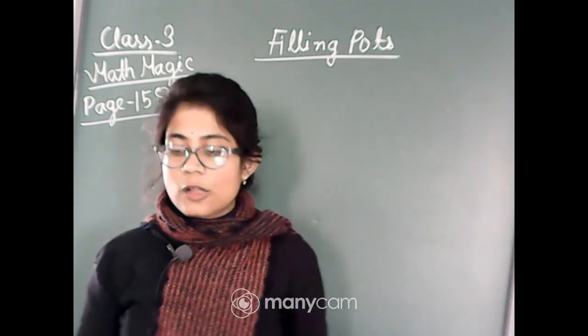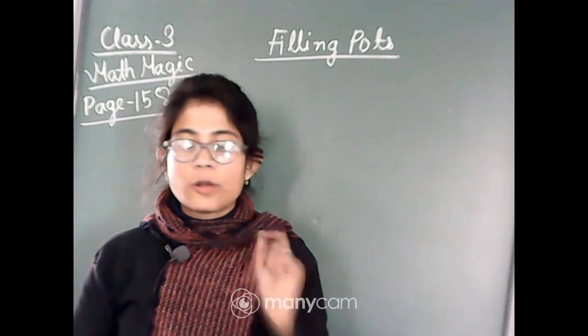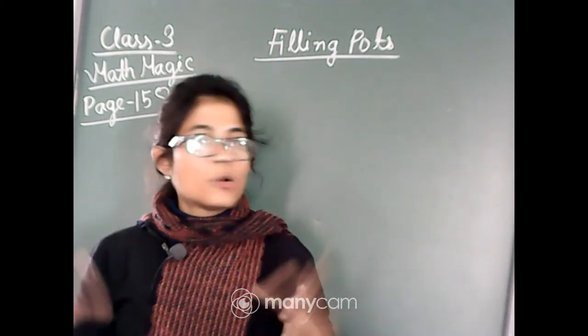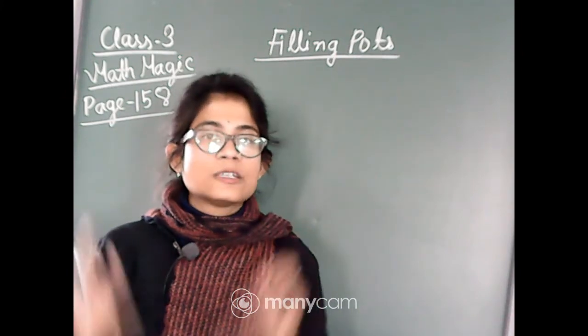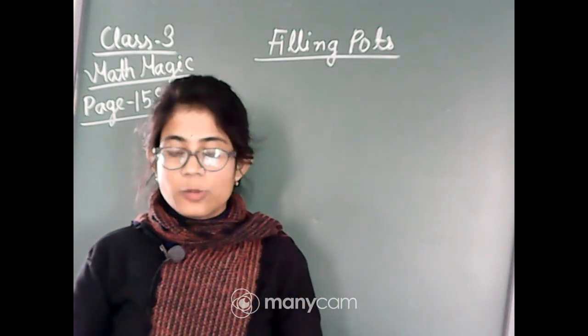Now also see that Nazim's bottle is small in size and Abdul's bottle is big in size, and that means Abdul's bottle can hold more water. So, as that bottle can hold more water, that's why he needs to fill up his bottle fewer times to fill up the pot. Okay, Abdul's bottle is big.